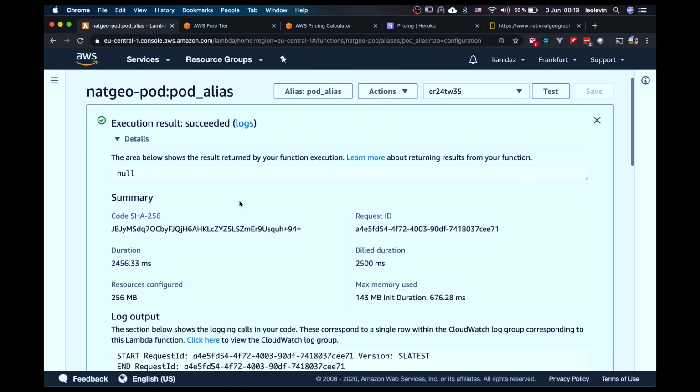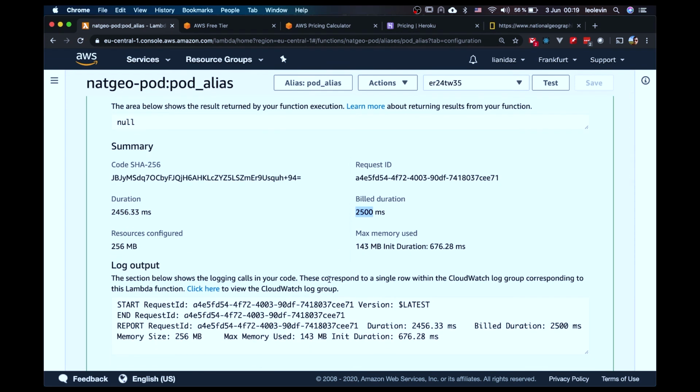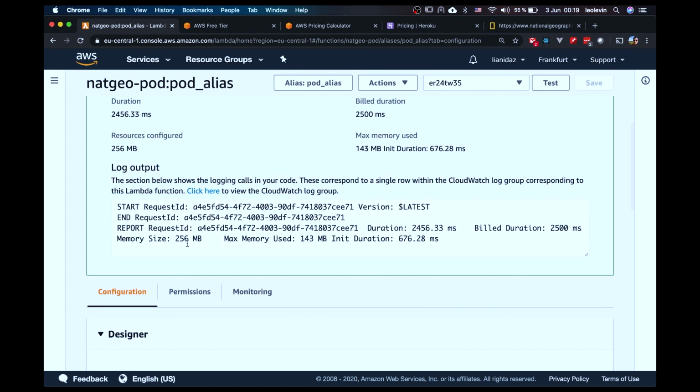That took a while. Duration is 2.5 seconds, so billed duration is 2.5 seconds. It's totally fine, we will not exceed our limit ever. So memory size 256, used 143, see? 128 will not be enough. And actually I've tried the previous version of this code. It was using anywhere from 150 to 250. So 256 is a bit of a stretch.